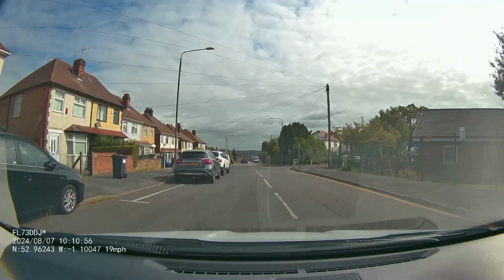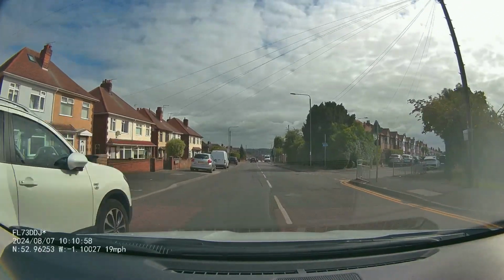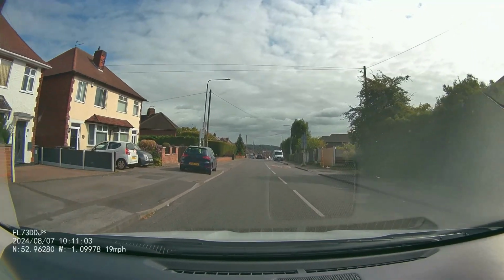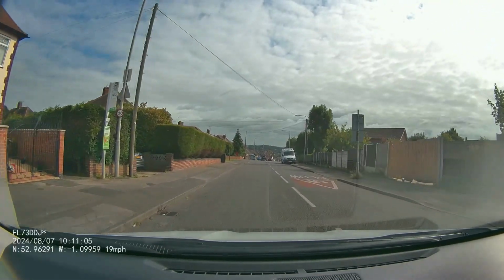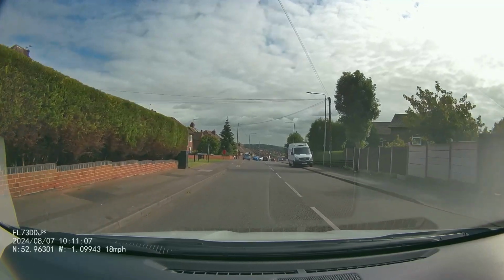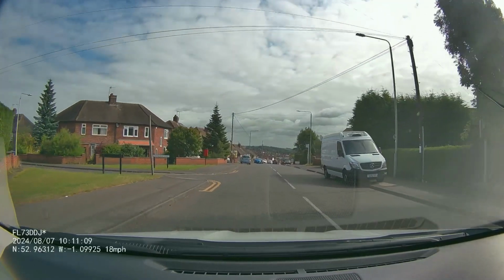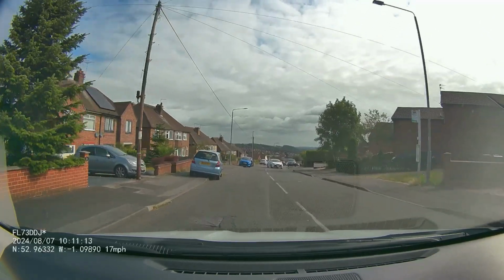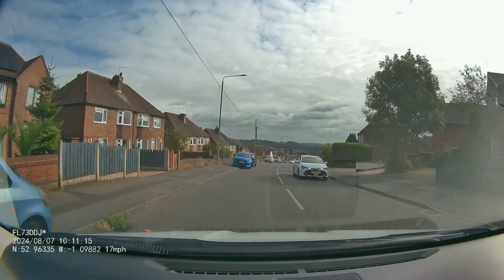Remember, the most common reason for failing the driving test has consistently been effective observations at junctions for the past few years now. So make sure you're countering that by looking effectively before you pull out into a new road, before you cross oncoming traffic, before you do anything. It's all about that awareness.